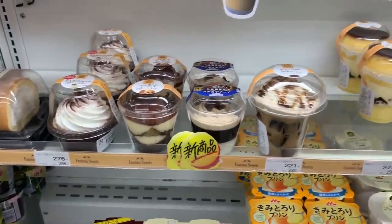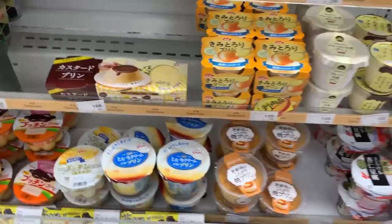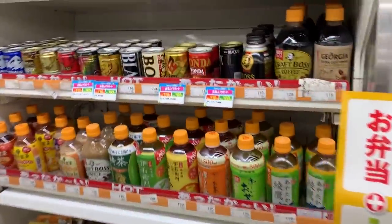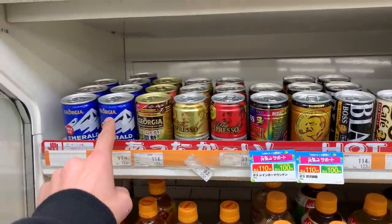Yeah. And then, like I said, desserts and stuff like that are pretty good. So you get chocolate mousse things and tiramisus, other puddings and things like that. It's the biggest thing. The chocolate mousse is so good here. Oh my God, my mouth's watering. And that's kind of it. And you got your hot drink section here with the cans of coffee and things like that you love as well. Emerald Mountain Blend. It's one of my favorites at the moment.